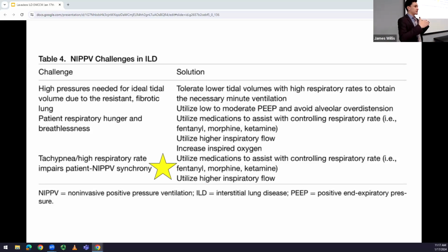So decrease that driving force. Maybe they will handle it better if their tidal volumes are 300 instead of 400, because on 400, they're not even tolerating it at all and they want it off. But if they go down to 300, that's better than having no BiPAP at all and they're less agitated. But say that doesn't work or their mental status isn't so great.